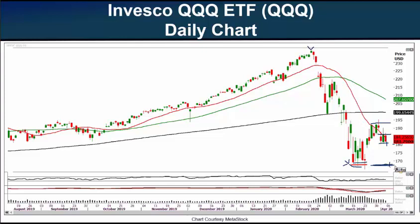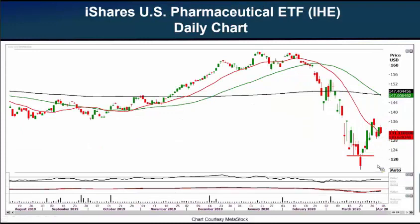level for the QQQ. I will be watching for new opportunities, absolutely. But I'm certainly not rushing into anything. Remember, lost opportunities are a whole lot less expensive than lost money. Okay, let's go on now and look at our final chart today. It's the iShares US Pharmaceutical ETF, the IHE, talking about maybe starting to nibble a little bit.